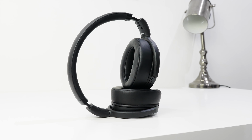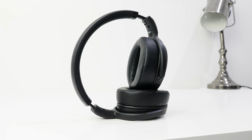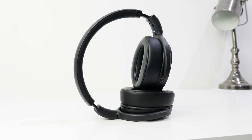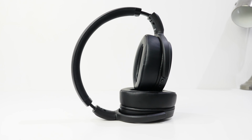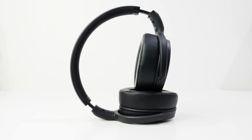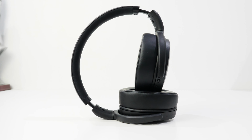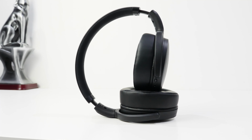Okay, so there's no ANC, active noise canceling. But when it comes to passive noise canceling, just wearing them because they're over-the-ear headphones, people talking around you in the same room as you at just regular volume, not shouting or anything like that, it kind of gets muffled out. You can just slightly make out what people are saying. But of course, if you're listening to music, then it's gonna be a non-issue. You won't be able to hear anything at all.